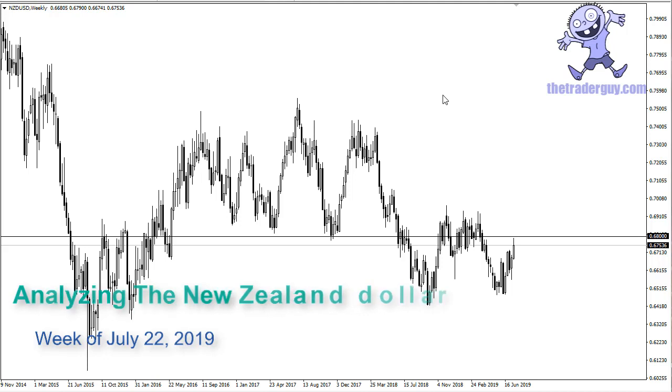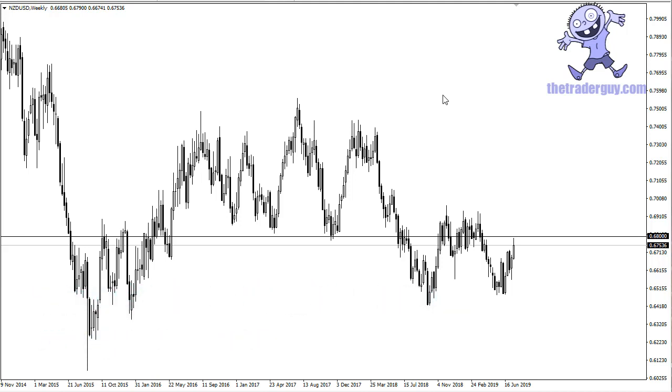I am on the weekly time frames. I'm just using this as a top-down approach, and sometimes when you trade currencies, you need to look at a currency against several other currencies. So I'm going to take a look at the New Zealand dollar in 3 different markets and see if I can discern what we may be looking at.